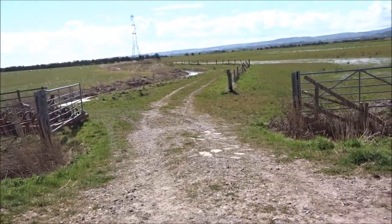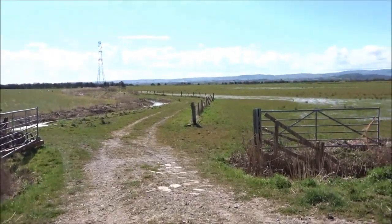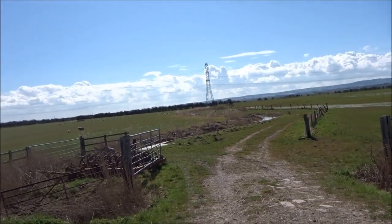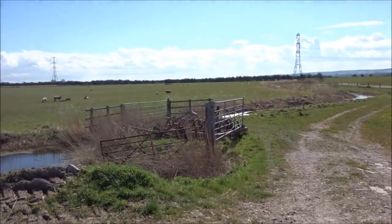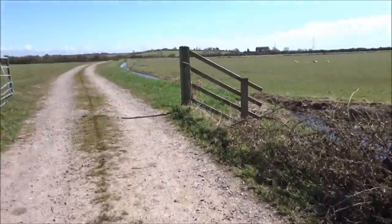What to do? I don't really know. I don't know which way he would have gone either. If he would have gone down there. That way. We'll go this way.